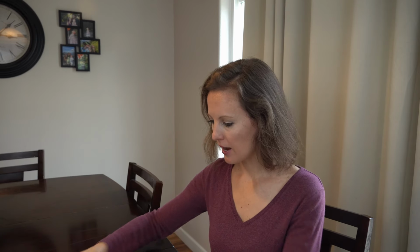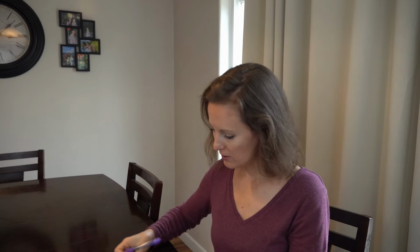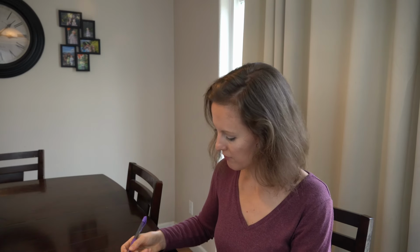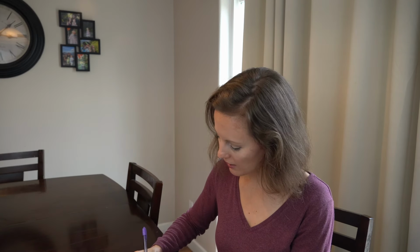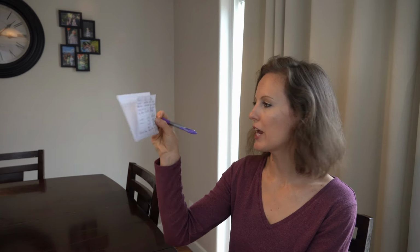So that takes care of that, and as I go along, I'm just going to cross off. So dishwasher, I have that checked. And then I have vacuum downstairs and tidy downstairs. I got both of those checked off.